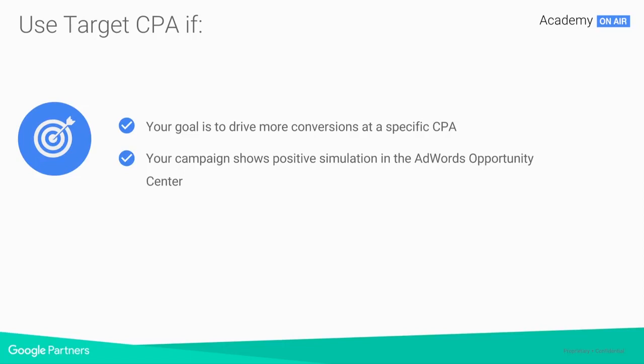If you do have a defined cost per acquisition, that would be a major difference between deciding between max conversions and target CPA. And you could also look at the simulation data in the AdWords Opportunity Center inside of your account. And if you see positive simulation data there, that's a good indicator that this potentially could have positive results for you. So check into the Opportunity Center to see if you have that data available to help you predict if this is a good fit for you.